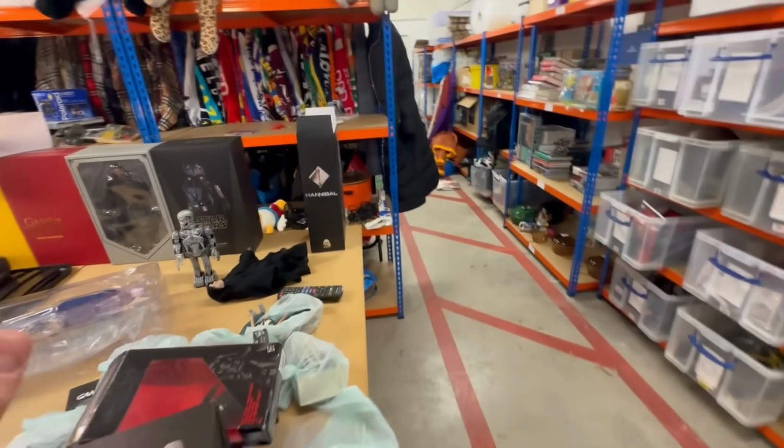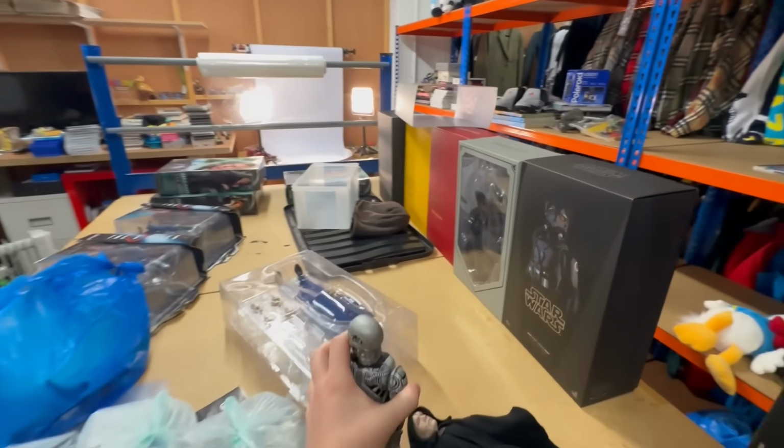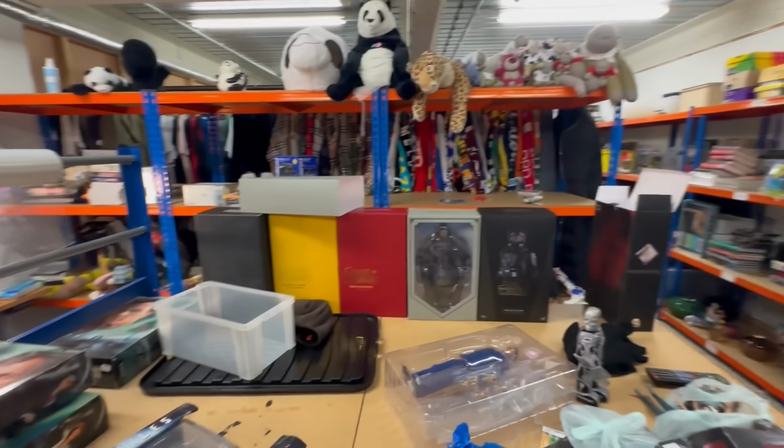And fingers crossed we can get out of here in good time, get to a charity shop or something. Yeah, we're holding good time at the minute.